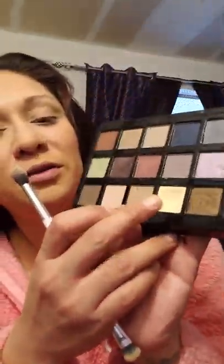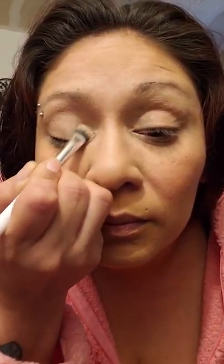Alright, all I'm going to do is use this pretty little setting color right here. Just going to put this on. It's just a base. Blend, blend, blend. Always want to blend.